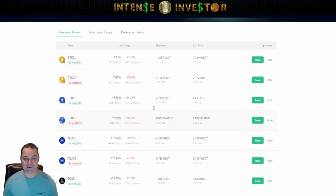As you can see how these work, the market's going up right now. It's bullish. So if you were to try to short that, you'd be in the negative. But if you long it and match what the market's doing in a bull cycle like we're having now, you're going to make 3 times the profit. Normally, BTC changed 7%, but if you run that BTC 3 long USDT pair, you'd have made 21%.